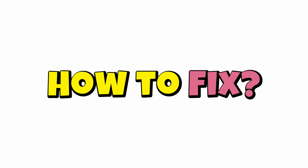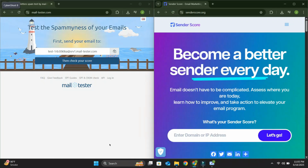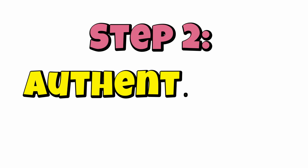How to fix it. Use tools like mailtester.com or SenderScore. If your score is low, warm up your domain. Send small batches first.